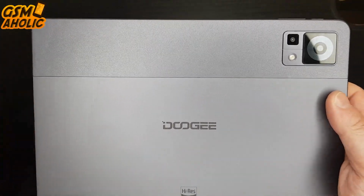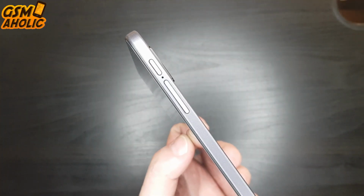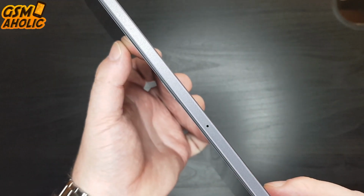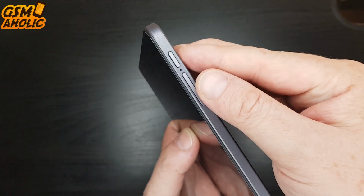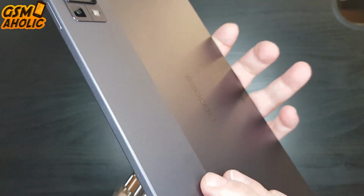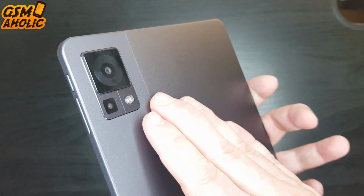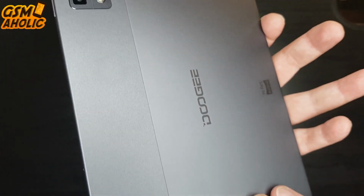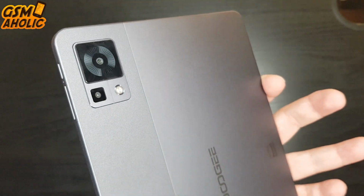The tablet's overall design is stylish and premium, featuring a slim and compact form factor. The back panel is made of metal in an elegant grey color, giving an expensive look. If this tablet had the Samsung logo on it, it would likely come with a much higher price tag. Fortunately, Doogee offers it at a more affordable price.